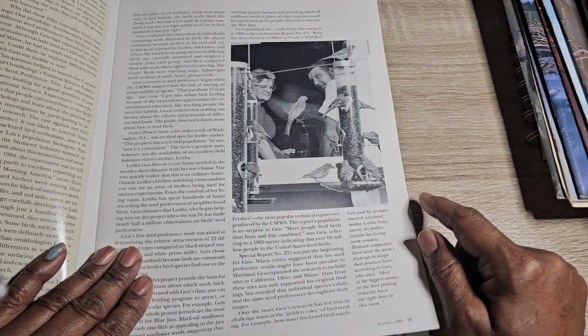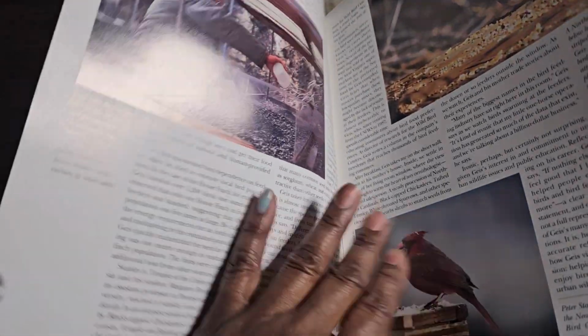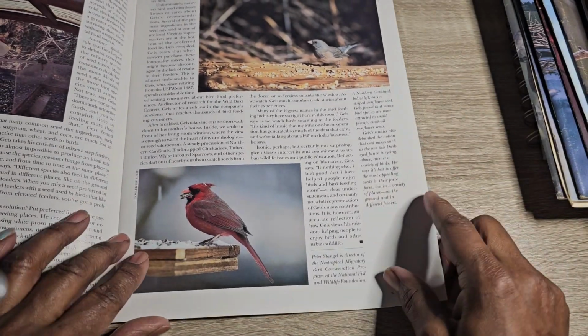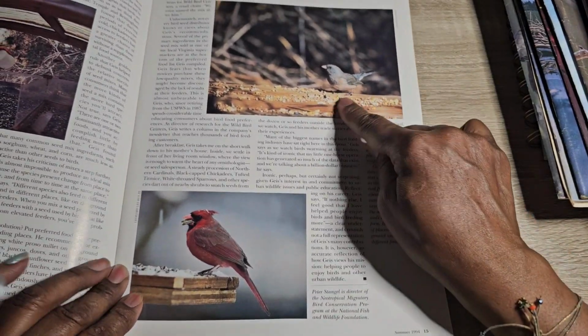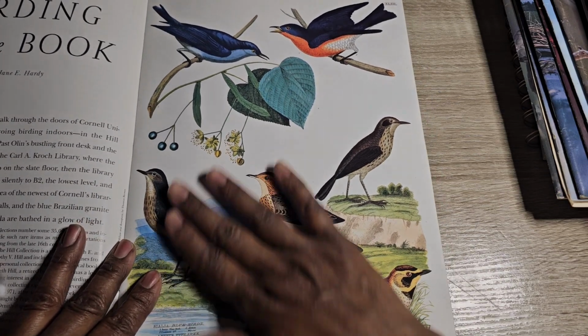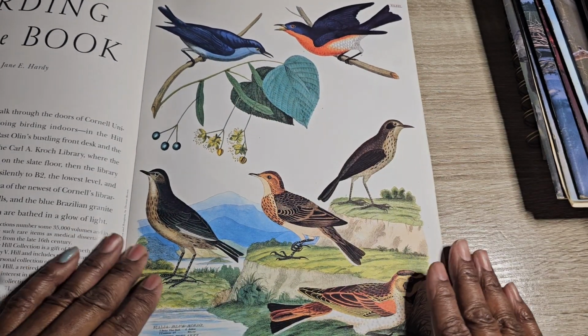You see that? This is very nice. You can put this in the journal. And these are good pictures. A lot of cool things. Look at all of them. That's what I'm talking about. This is beautiful.